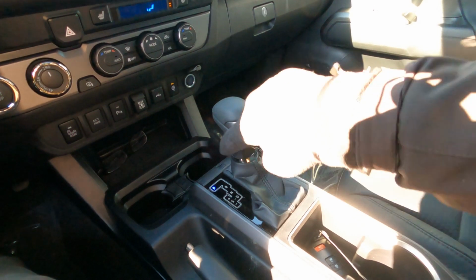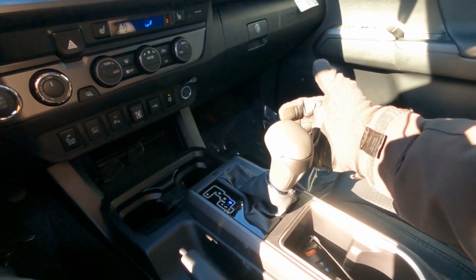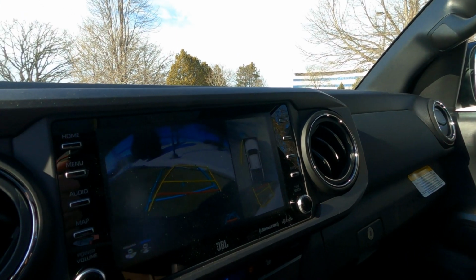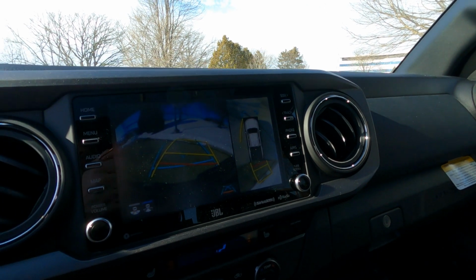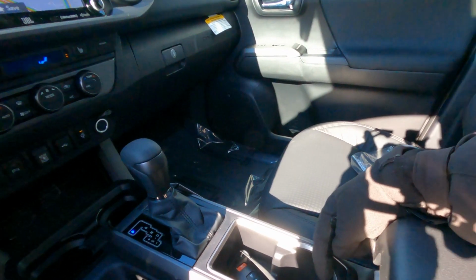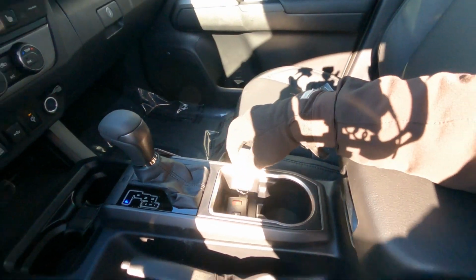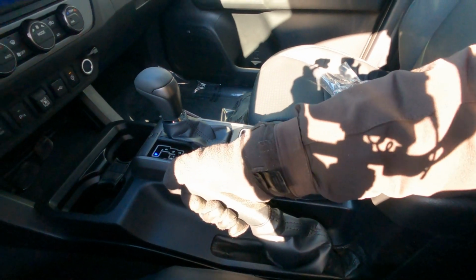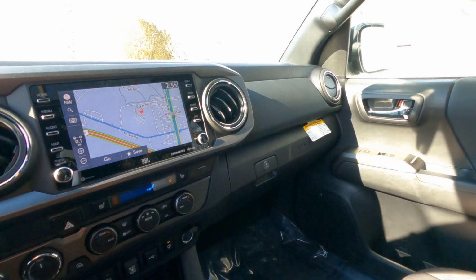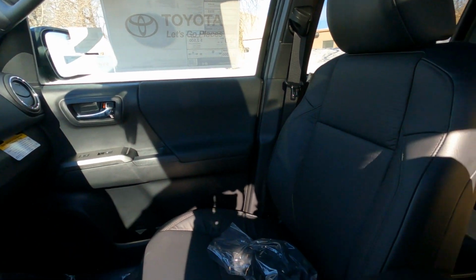Here's your shifter. It's a leather wrap shifter. Of course, that's a 6-speed automatic transmission. I did want to show you the backup camera. So that's right there. There's another cup holder and kind of an odds and ends tray. Here's your keyless remote. Parking brake is up here instead of on the floor. That's the way to go, I think. Really a great way to go, because sometimes when you're off-road you need to control those rear brakes by hand.